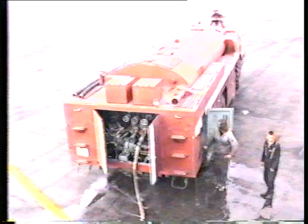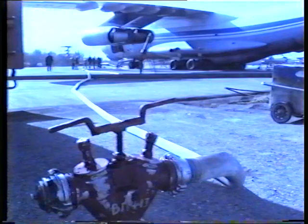The drop itself can be made from one tank or from the other at a time, or from both tanks at once.